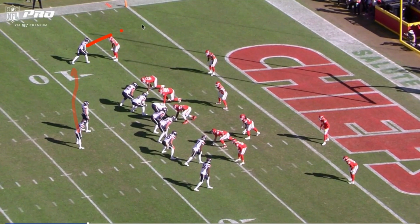Since Sutton's going deep, I think Sean Payton was aware of the Chiefs' tendency to double their best red zone threat. He probably anticipated a double on Sutton. And so I think it was very intentional that he sent Sutton deep so that the two defenders with him are also going toward the back of the end zone and leaving the flat open.